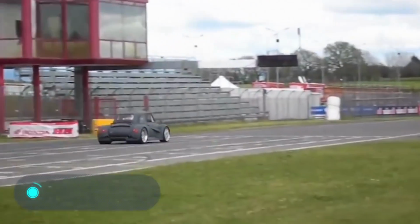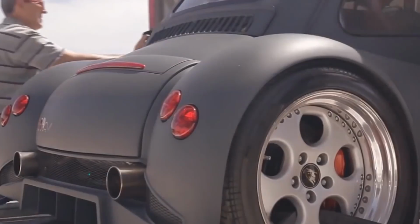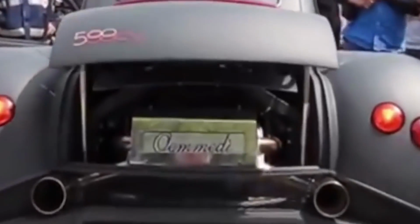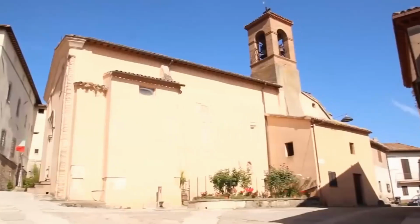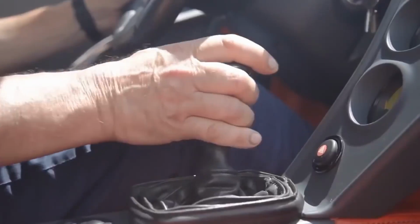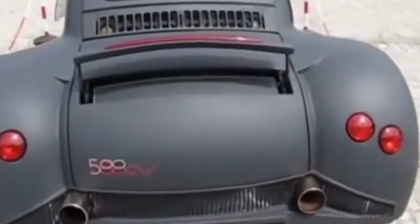Fiat 500. Our list of amazing vintage cars begins with one that has the honorary title of being one of the first urban vehicles on the planet. The Fiat 500 is the creation of the famous Italian company. This model belongs to the second generation. The world first saw this car in July 1957. The car enthusiasts immediately appreciated the compact dimensions of the Fiat 500. In addition, the car was extremely practical and relatively cheap. So it quickly gained popularity around the world.